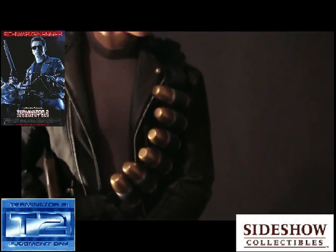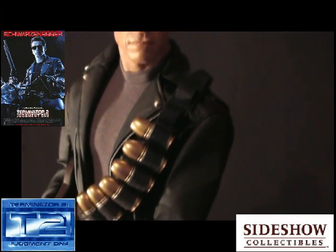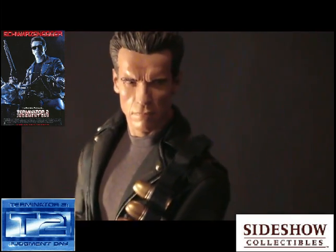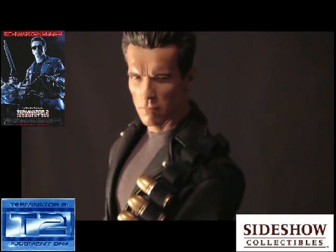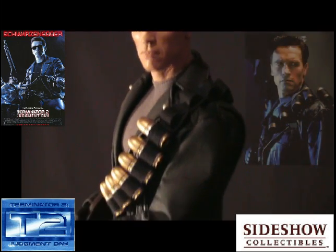The shells, the bullet shells are amazing. So much detail. They look great. And the striking thing about this PF is the head sculpt is just unreal. That's Arnold right there, no question about it.